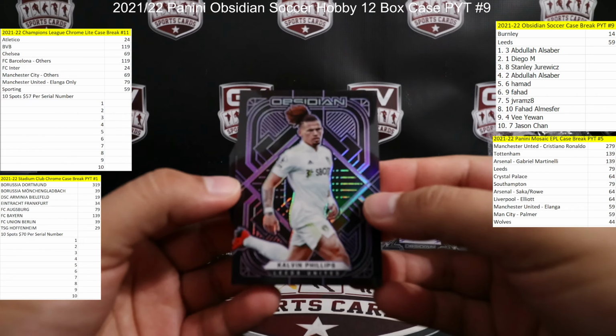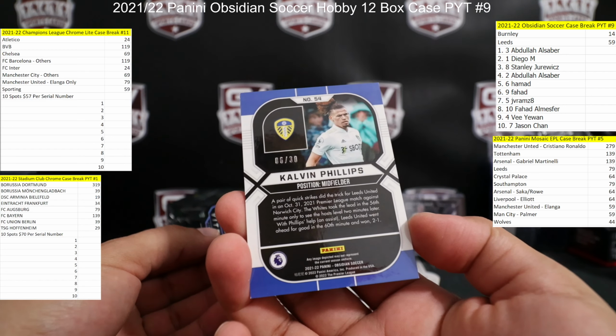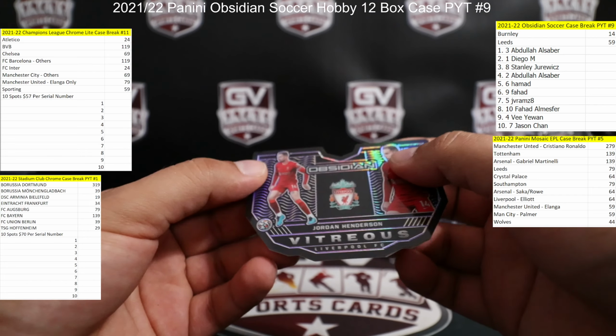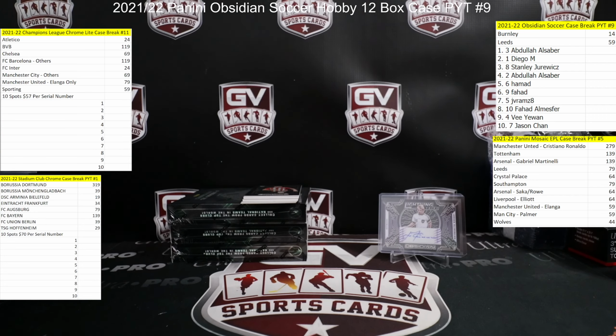First up, Calvin Phillips. That is 6 of 30 for Leeds. Sixth spot is Fahad. Liverpool, Jordan Henderson, 34 of 60.